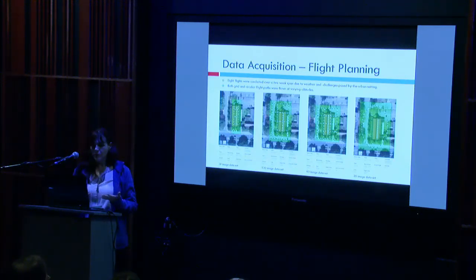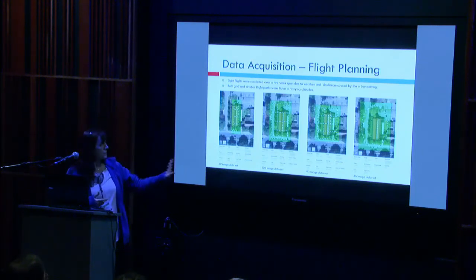And also the weather. In Florida, we have afternoon thunderstorms, so I had to do some planning, and the first speaker was right. It's all about planning. So these are just some of the flight paths you can see that I took.